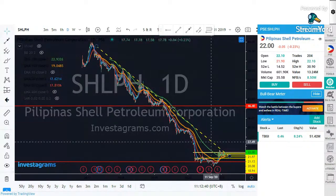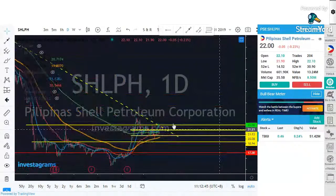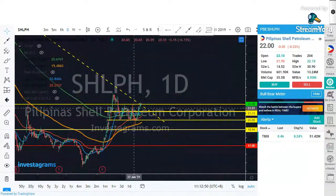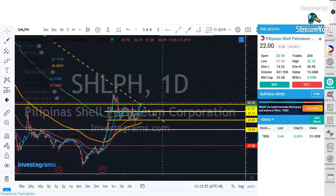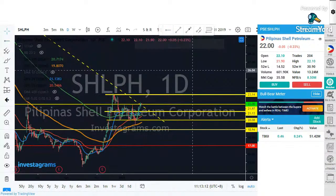this dotted line. So if we zoom out, the price now is in this area. We need to be aware, if ever there is a breakout of this line and a pullback, this is the time we need to watch the movement of SHLPH, Pilipinas Shell. If you can draw the support here, we should draw the resistance. This is the next resistance line we need to see for SHLPH.